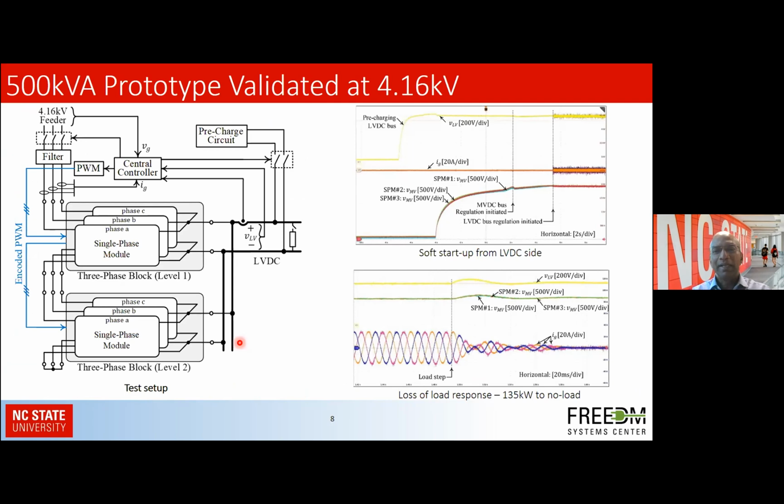So with that startup algorithm showing an experimental result here, like the pre-charging of the low voltage DC bus, then in sequence it goes into building up the medium voltage bus, and you can see how they are uniformly maintained through controls of the DAB stage from the medium voltage bus. And then when the low voltage bus regulation is initiated, they are all having the same medium voltage, even though you are not actively controlling it from the front end of the system, or there is no communication between the DFE units for maintaining the medium voltage bus at each module.